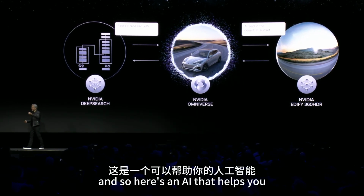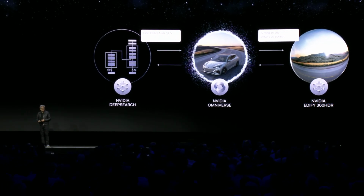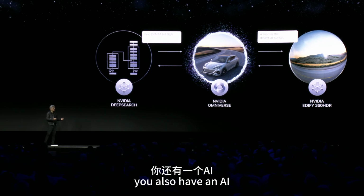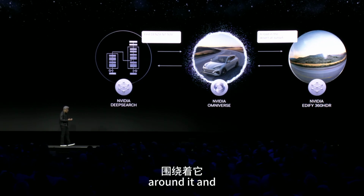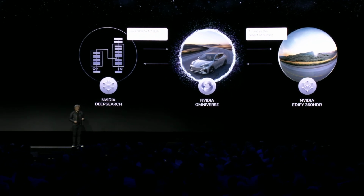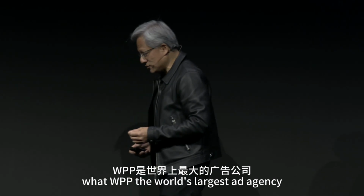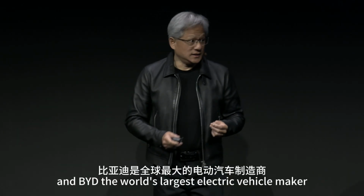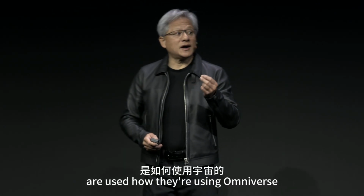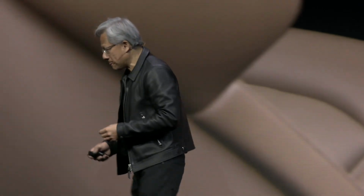And so here's an AI that helps you maybe create and find and manage your data assets. You also have an AI that helps you generate a virtual world around it, and Omniverse allows you to integrate all this information. Well, let's take a look at what WPP, the world's largest ad agency, and BYD, the world's largest electric vehicle maker, how they're using Omniverse and generative AI in their work. Play it, please.